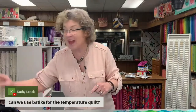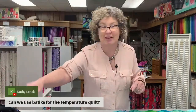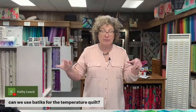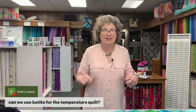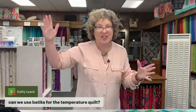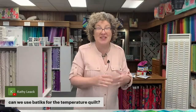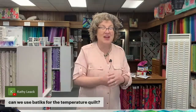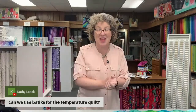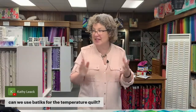Okay. Now, Kathy wants to know, can we use batiks for a temperature quilt? Absolutely. And we're going to be talking temperature quilt tomorrow. But that's the rainbow collection of fabrics that you can put together in different ways to track the temperatures and just have a journal of your year. So absolutely, you can use batiks for that.